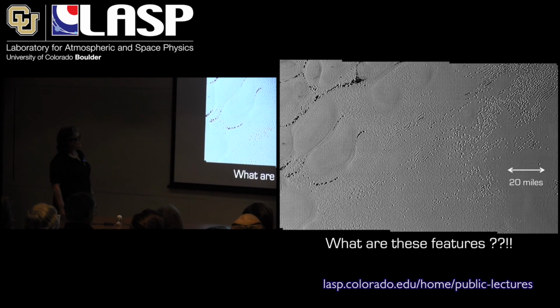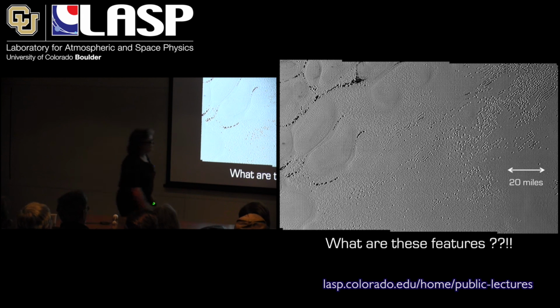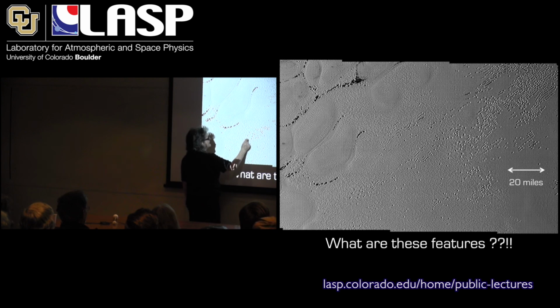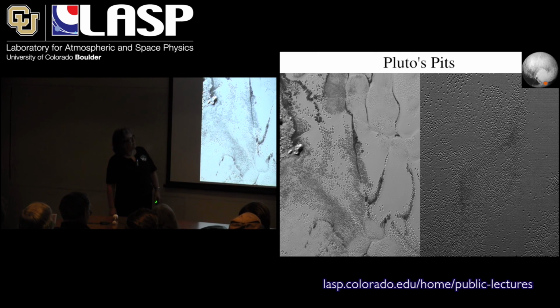And then we saw these. Tracks, dinosaurs, wormholes. They're pretty big. I mean, you look at the scale. These are sort of the size of CU's campus, right? I mean, maybe even Boulder. I mean, these are not tiny. Very bizarre. Here's a bunch more. Clustered patterns. Any ideas? If you do, write it up, publish it in Nature.